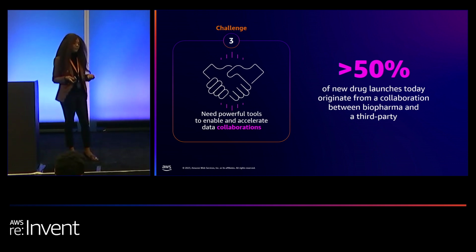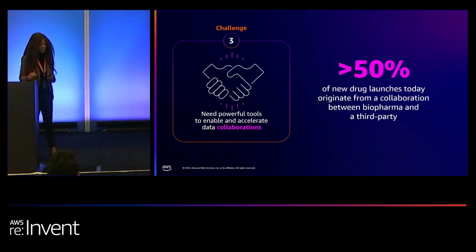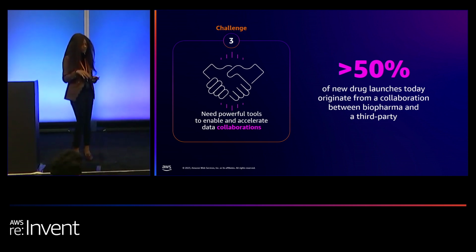More than 50% of drug launches today now originate in some form of those type of collaborations. So if you think about it, challenge number three is, how do you more efficiently discover what data your collaborators have that you're allowed to access, and then make appropriate use of that data in a secure way? So this all means you need powerful tools for data cataloging, data governance, and data sharing. And I'm going to spend some time on that.